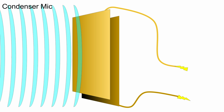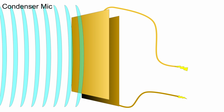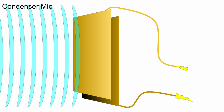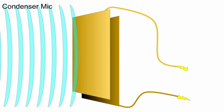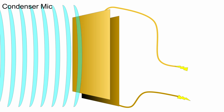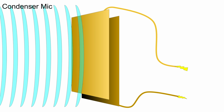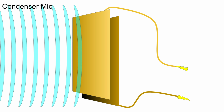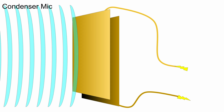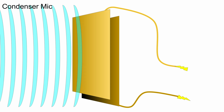As sound waves hit that flexible metal diaphragm, it moves closer to or farther away from the backplate. As it moves closer, the resistance between the two drops and more electricity can make the jump across. As it moves farther away, the distance between the two increases, the resistance increases, and less electricity can make the jump. So rather than generating electricity, it's modulating electricity. You measure the changes in the electric current coming back out of the microphone, and those changes are the result of the changing distance between the diaphragm and the backplate.